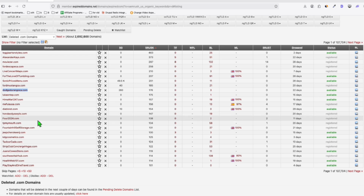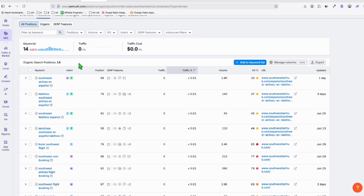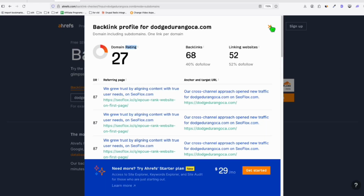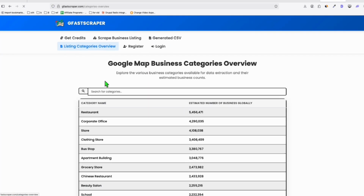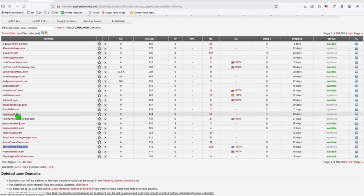So let's see if we can find some more. So this expired domain right here, Southwest Air Hub. I think this was a booking flight agency. Yep. Now let's see if it's got some domain rating. It's got a few. It's got 5 domain rating. So if you're gonna start building a directory, let's say for example, here's travel agency right there, you don't start with 0 domain rating, right? And there are a bunch of them, so you can play around.